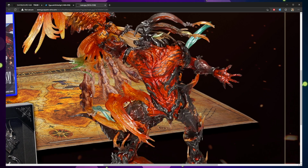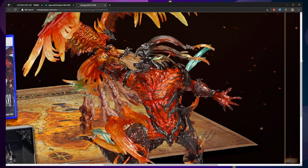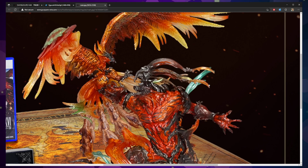There's flames that are whipping around and he looks alive. The way the flames are whipping out around his thigh and the way his chest looks like it's erupting, and some of the fire explosion going around his body looks awesome. And here you could see he's got this poor bird. He's grabbing him by the leg, pulling him down. It looks like he's going to get ready to wallop on him with a big left claw.